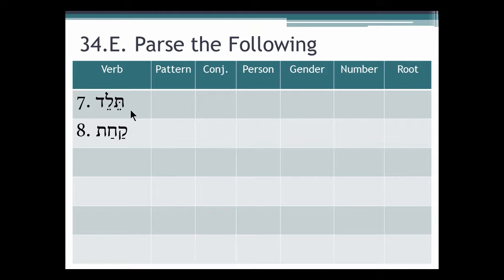Number 7, Teled. This should be drop dead easy as well. The Tav, yeah, that could be a prefix. I don't know. There's nothing else that can really give me a clue. Yes, there is. Tsere, tsere. That is the pattern for Qal imperfect of first yod verbs. Tsere, tsere is a dead giveaway. The Tav here could either be third feminine singular or second masculine singular because there's no additional ending with that Tav prefix. Lastly, lakat.